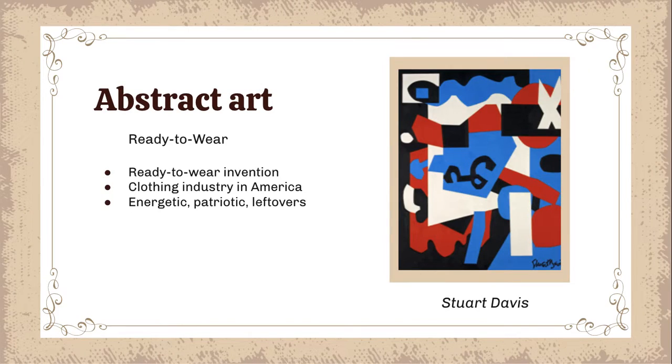Okay, next up we have a very non-debated abstract art. There's a lot of abstract art that we'll never know the meaning of. This one, fortunately, we do. This is by Stuart Davis, and it is entitled Ready to Wear. I never pieced it together that we in America invented this ready-to-wear clothing industry. There's no telling how much it's worth. I'm sure there is a number, but it's gotta be ginormous. We invented it here. I didn't even know that. You couldn't go to Walmart and buy a $5 t-shirt. That just wasn't a thing.